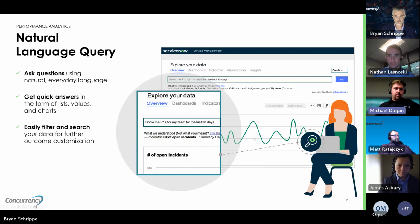I think we had one more after this too. Yeah, this is a really good one. This has actually been on the platform for a little while now, but this is really powerful. I think ServiceNow calls this the everyday language, but this is natural language query.